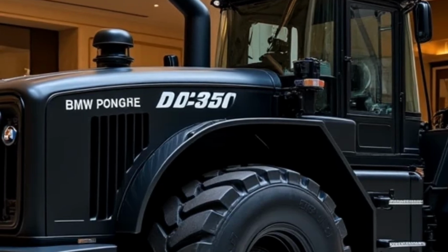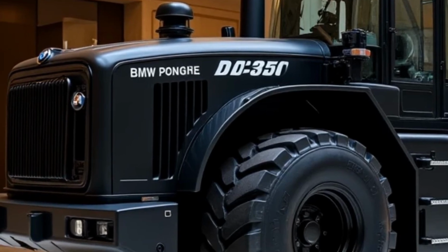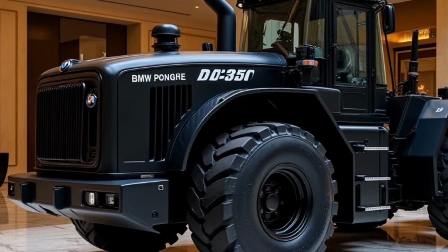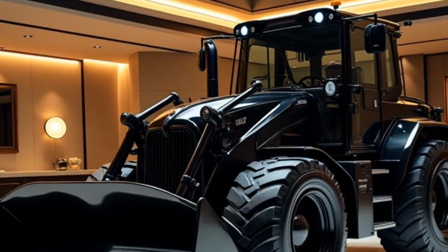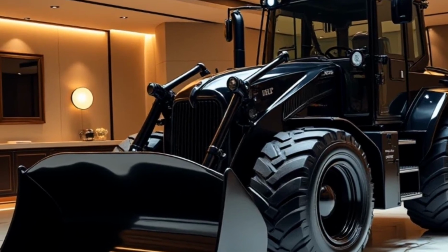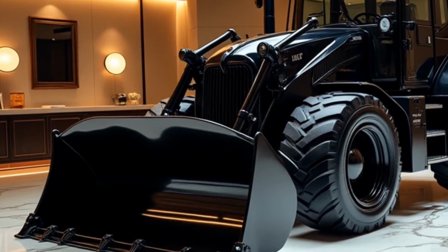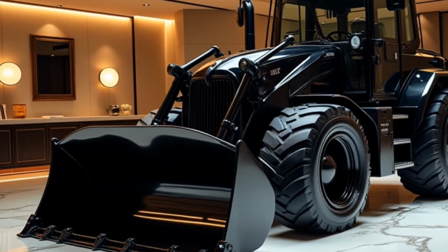The D350 also has a surprisingly eco-friendly side. BMW has incorporated efficient fuel management systems that reduce emissions, making it more environmentally conscious than traditional bulldozers. This aligns with BMW's ongoing commitment to sustainability, even as they expand into new markets. Whether you're on a construction site or working in remote areas, this bulldozer is designed to minimize its environmental impact without sacrificing performance.